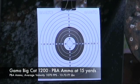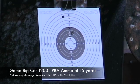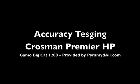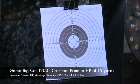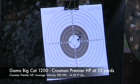Here's a typical shot group with the PBA ammo at 15 yards. As you can see, on the third shot the shot goes high. You occasionally get these flyers with the PBA ammo because there's just inconsistency in the manufacturing. This is a 6-shot group, and 5 actually land pretty close together. Both hold and trigger control are going to be very important if you want to get decent groups out of your Big Cat. You're going to have to spend some time behind the rifle, and don't get discouraged. Keep practicing, and you can get some pretty good results with it.